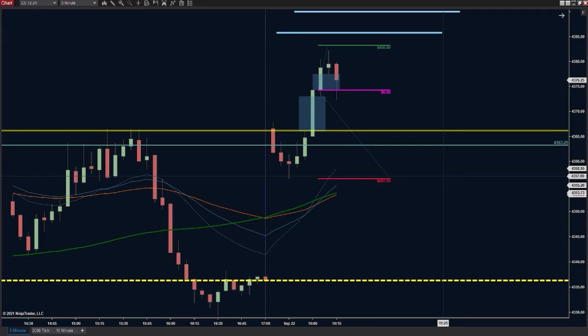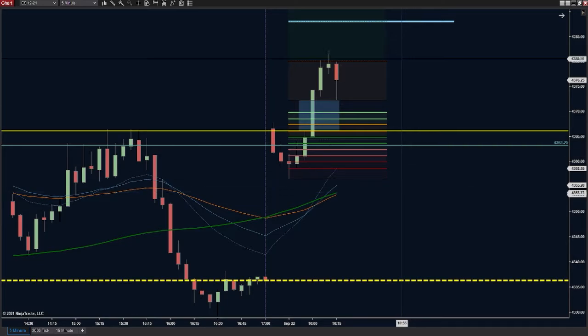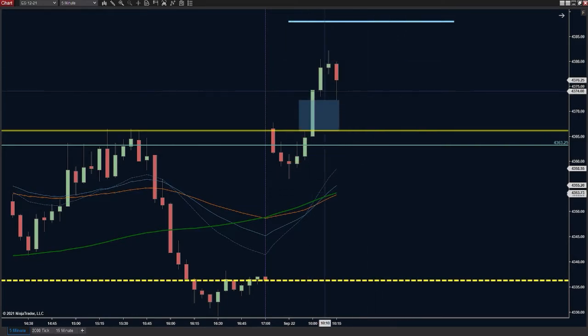All right, there we go. So now we finally have a little bit of a pullback down. They did, unfortunately, close this gap completely, so that gap is gone. But again, the only way that this trade works was for that to happen, kind of expected. They also measured in this gap just a little bit. So they narrowed in the next gap a bit further, which means that our larger objectives are just a bit closer in, but we're still looking pretty good there.